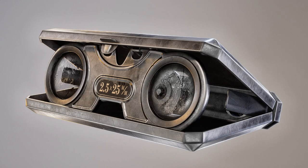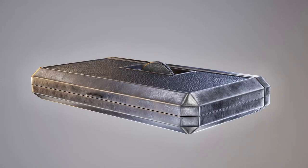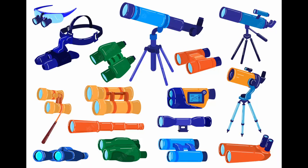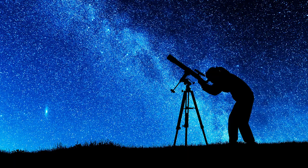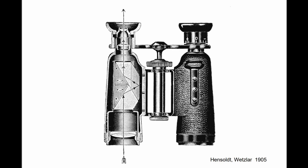Hello and welcome back. Today we're looking at yet another rare vintage piece, the King 2.5x binoculars. The story of binoculars can't be told without mentioning telescopes. To clearly understand the modern prism binocular, we must look back through history to the first use of glass lenses and inventions like the telescopes.